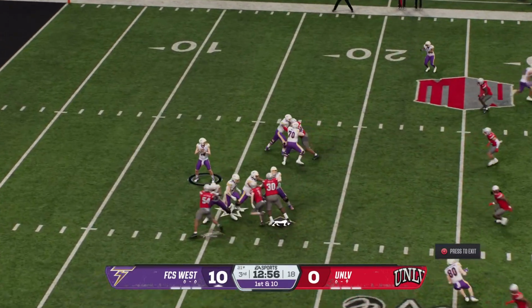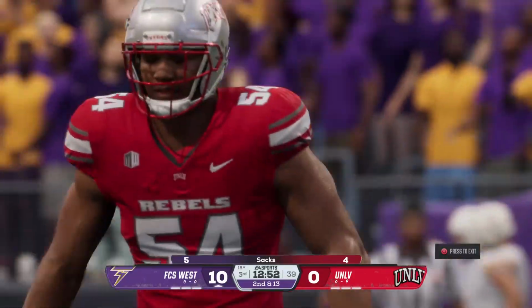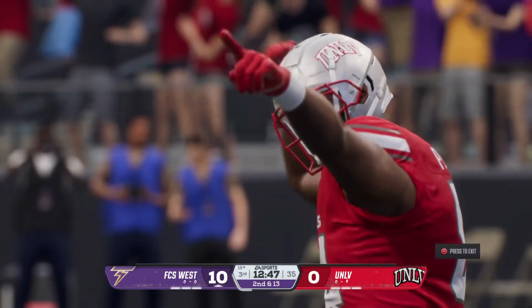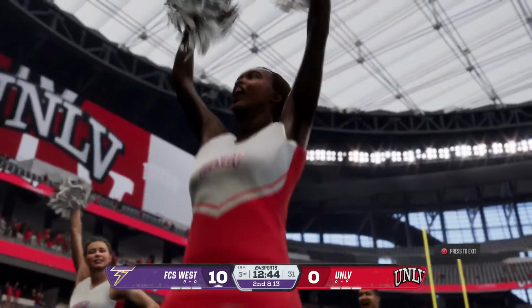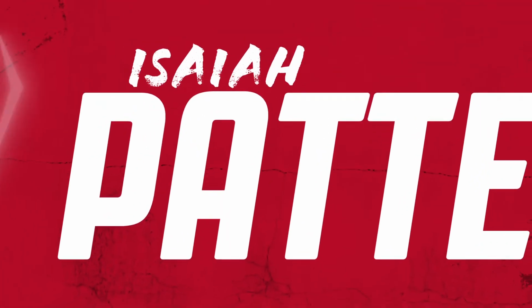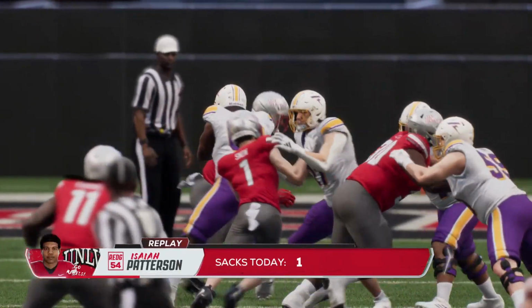Back to throw, it's Beebe. Under fire. And the pressure gets there. And down he goes at the 18. Now, this is exactly what you needed to see from this defense to start the second half. If you're down, you've got to create some momentum. You've got to get your offense a little bit excited. Nice job creating the sack. Perfect start to the second half for this defense.